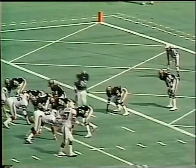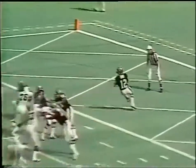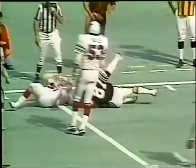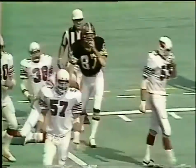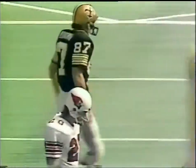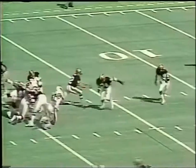First half. In motion comes Childs. Bobby Scott, play action. And he hit Don Herman, and Herman's got a first down at the 20-yard line. He gets him out of the hole. It was a great call. Play action. Going away. The man in motion coming back to the left side.